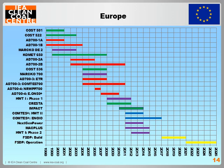This slide shows a Gantt chart of the numerous European material research projects from 1998 to 2013, accurate to 2013 with plans to 2026. Projects in the same colour are part of the same programme or research topic. The Europeans started the first material research programme for AUSC technology in 1998 called the Advanced 700 programme. AD700 involved 40 participants and had financial support from a few governments and the European Commission.